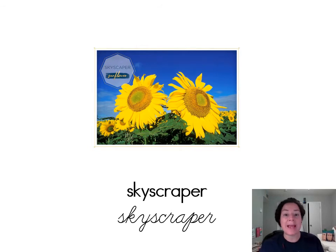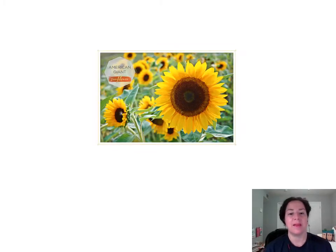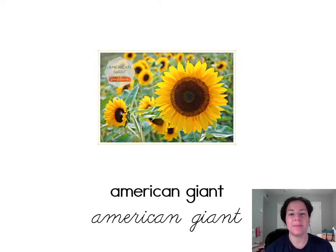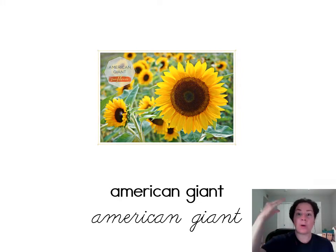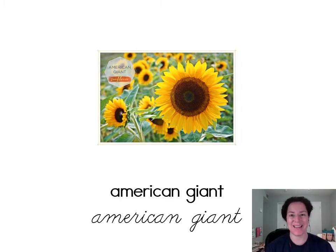The first one we're going to talk about is the skyscraper sunflower. And the flower petals are about this big. Huge. They're very big. Watch this. 14-inch flower petals. This next sunflower is called Sunforest Mix, and they can be extremely large bloomed, about 40 inches as a bloom. This is called the American Giant, and they are pretty tall. They're twice as tall as I am, 15 feet, and the stem is so tall, and the face of the sunflower can be larger than my head. American Giant.